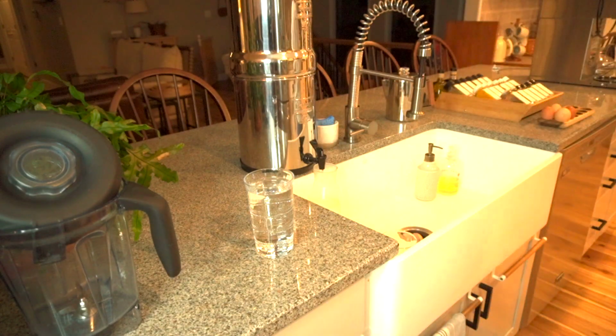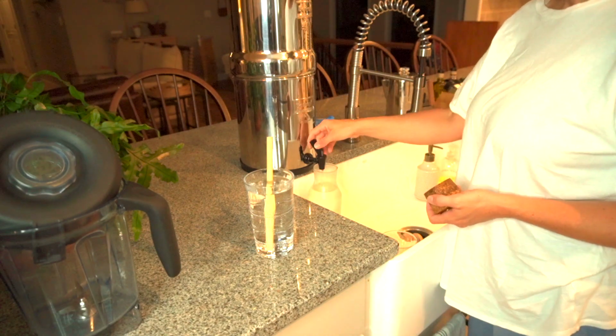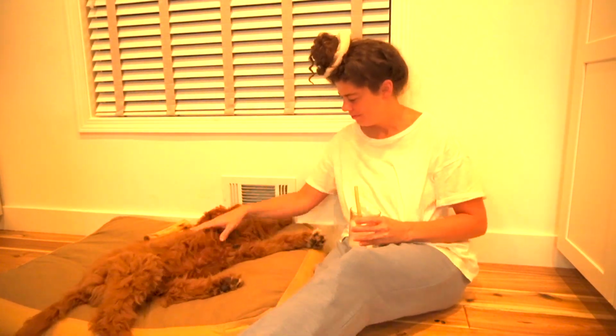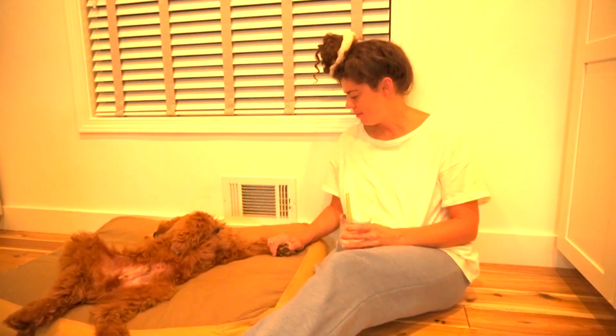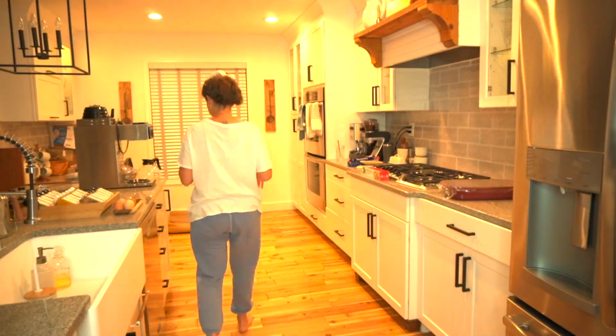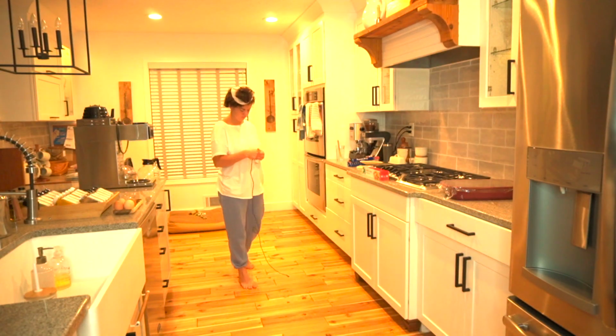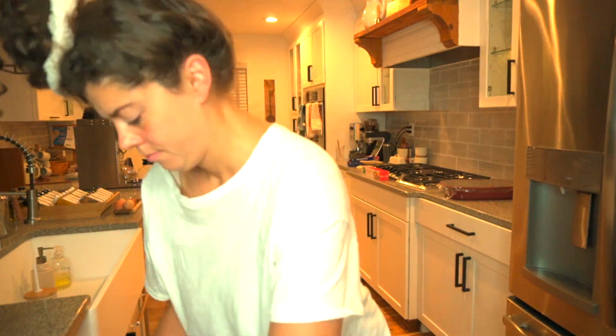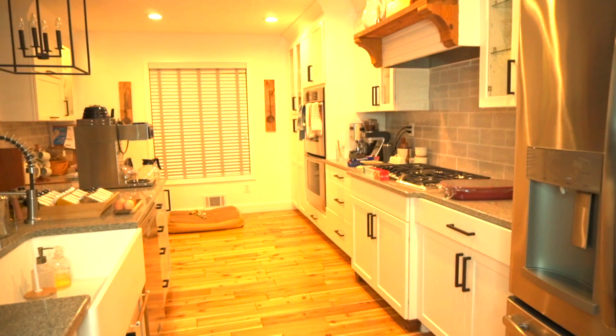So 6 o'clock is our wake up time, and I always like to start that off by giving my dog some chilled water. I always like to give him chilled water from the fridge every morning. And then after I give him his water, I go ahead and get my water. I always like to drink a glass of water before I have coffee or anything else in my system. And if you can wait a couple of hours after you wake up, after you've had your water, to drink coffee, that's even better. That's something I've been practicing lately.